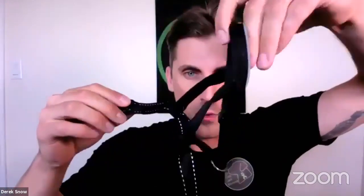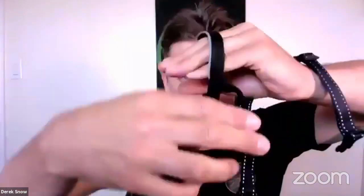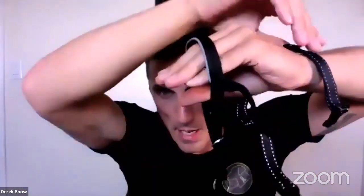So basically, here is an example of one. Really just pretend this is the dog's mouth. It goes on through here. Okay. And then this piece goes behind and it clips on the back of the dog's head. So it sits kind of high at the back of the dog's head. You've got an extra clip here to go just onto the collar. And then this is where you would clip your leash to.